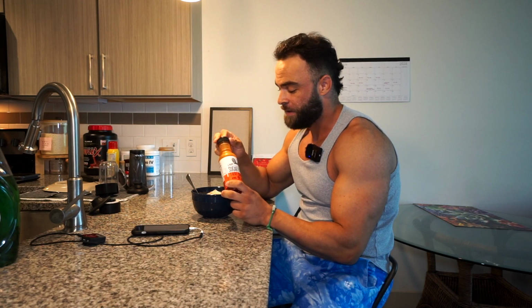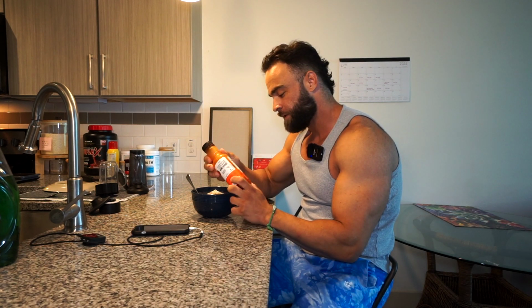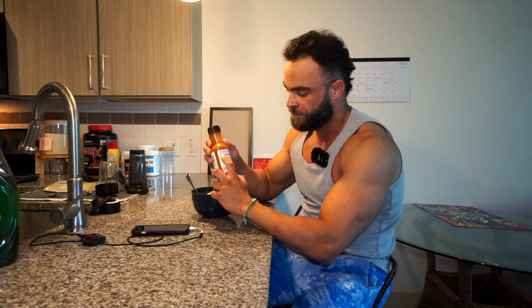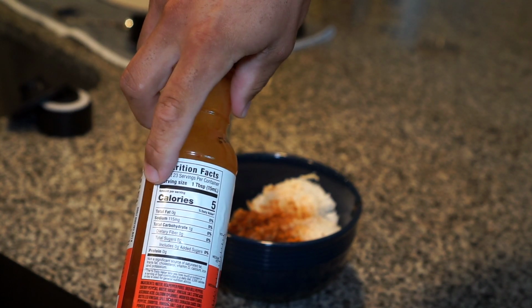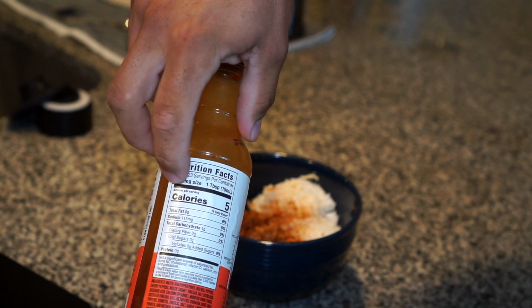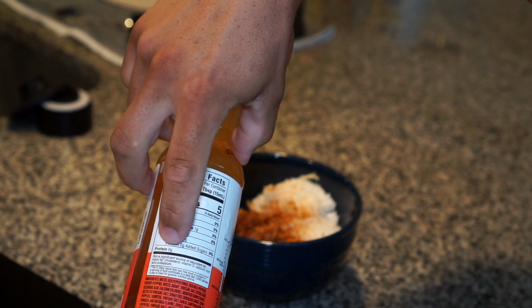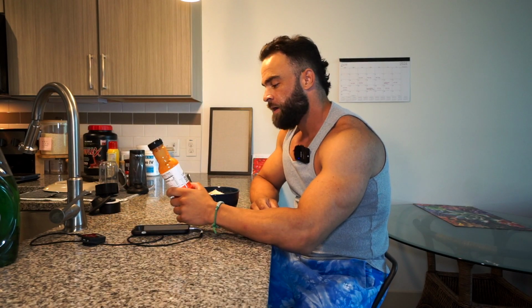Now, with my clients, I always tell them to double check labels. Just because something says it's sugar-free or it could say fat-free, double check the label. So let's go over the macros really quick with this. First things first is serving size. Serving size here is 1 tablespoon. It's 15 milliliters. Calories is 5. 0 grams of fat. Sodium's 115. Carbs is 1 gram of carbs. Sugar, 0 protein. So really nothing to sweat.